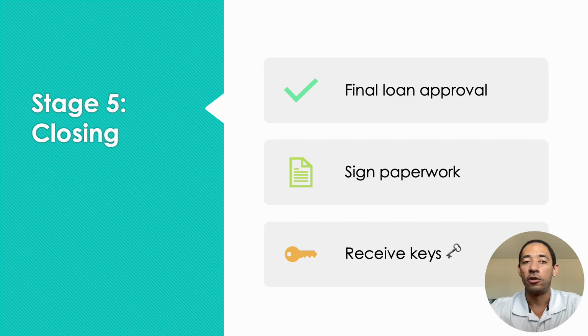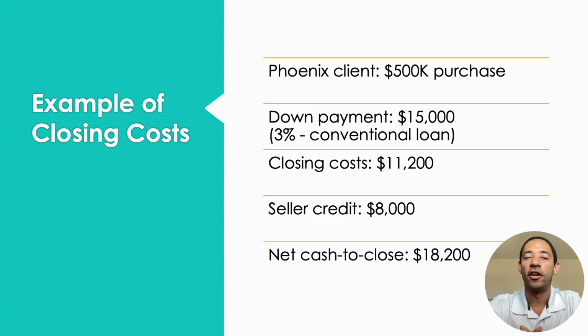But assuming everything goes according to plan, you sign, the county records it, your agent gives you the keys, and now you are a home owner. Congratulations. So I just want to provide a quick overview of what closing costs look like.